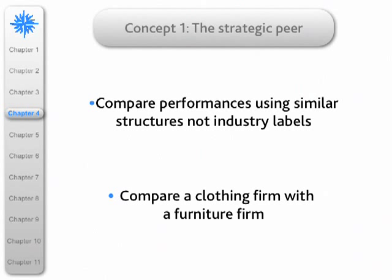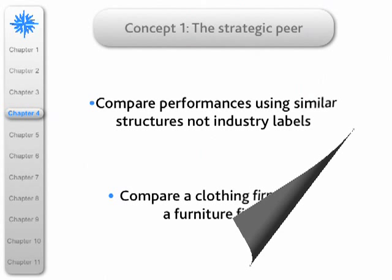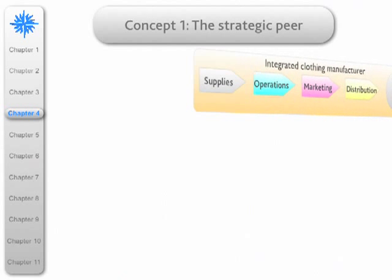You know, for example, if you wanted to assess a clothing firm, to assess it in relation to other clothing firms. If you wanted to assess a furniture firm's performance, to assess it in relation to other furniture firms. But PIMS has a unique and I think very attractive way to look at firms.